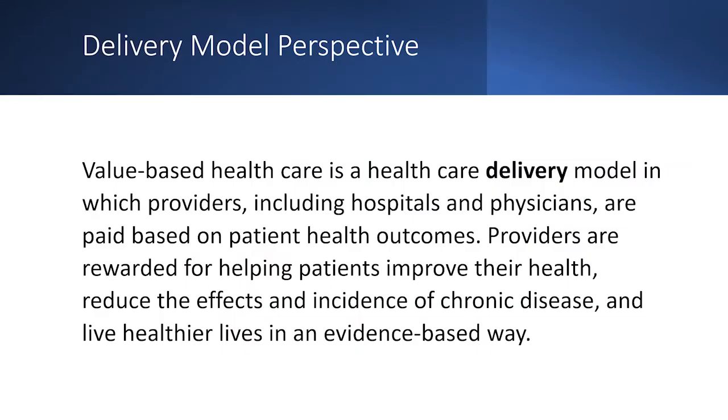Now let's talk about it from the provider side. Value-based healthcare is a healthcare delivery model where providers, including hospitals and physicians, are paid based on patient health outcomes. In other words, we're rewarded for helping patients improve their health.